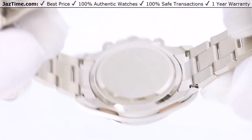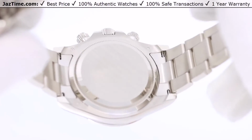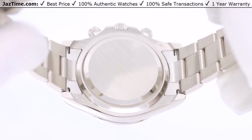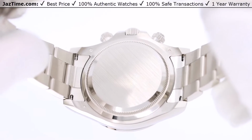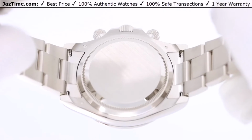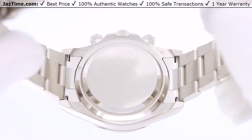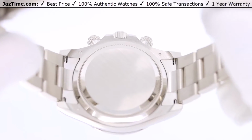It is now a 4131 movement, and it used to be a 4130. And now you might be wondering, okay, what's the difference other than a 1? Well, it has a longer power reserve, up to 72 hours. Before, I think it was only 48, and it is also more precise.